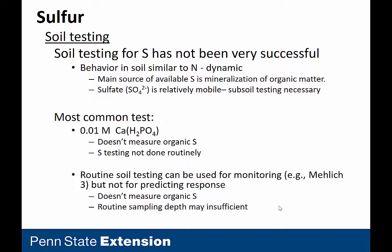Soil testing is really not that useful a measure of the soil's ability to provide sufficient levels of sulfur. The big reason for that is because, just like nitrogen, the sulfur cycle is really dynamic. Most of the sulfur is locked up in organic matter, and the plant available forms are easy to leach. So we do have a couple of methods that in certain situations have been shown to be reasonably accurate at predicting sulfur need.